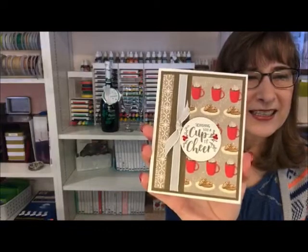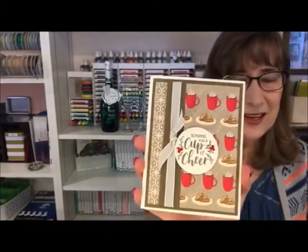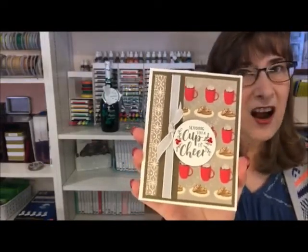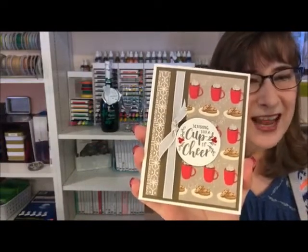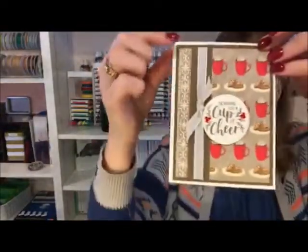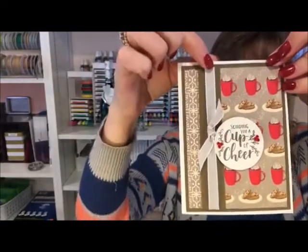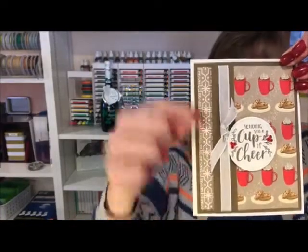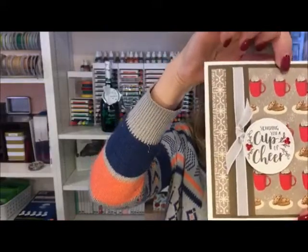I hope I'm holding it still enough so you can see it. Really cute design. So let me tell you what I love about the design, because this is kind of a classic design that you guys can turn into any card with any designer series paper, and you just add that ribbon. So just put a strip of designer series paper around here, put a coordinating color of paper next to it, wrap a ribbon around it, and then your other designer series paper that coordinates on the other side.